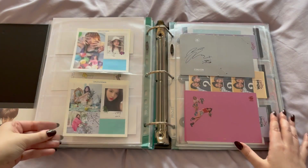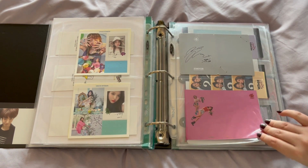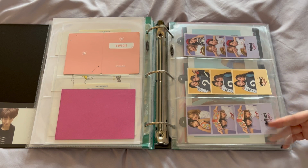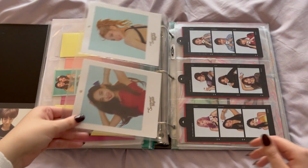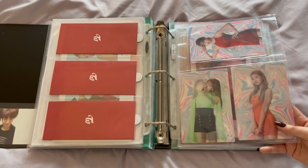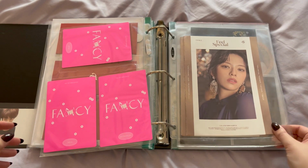So yeah, Twicetagram, and that's Jungyeon's booklet for page 2, and then I had Jungyeon and Jihyo's clear cards from What Is Love, and then the What Is Love film strips, and Summer Nights Polaroids, and I have OT9 for these. I actually pulled my top 3. Actually, I think I pulled these 2 in 2Es, and then I bought Jungyeon's for this. And then Feel Special.